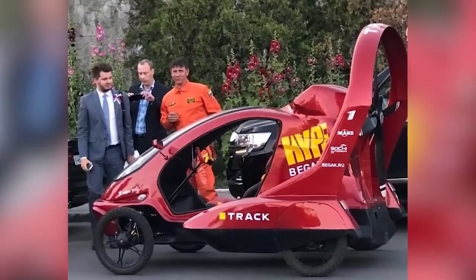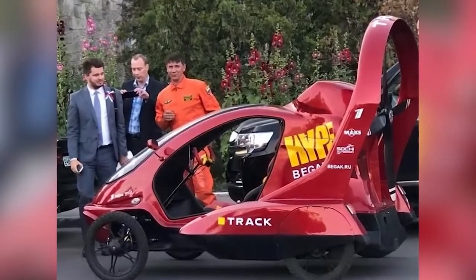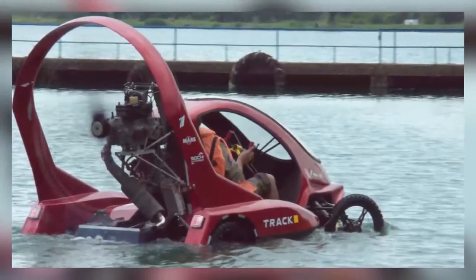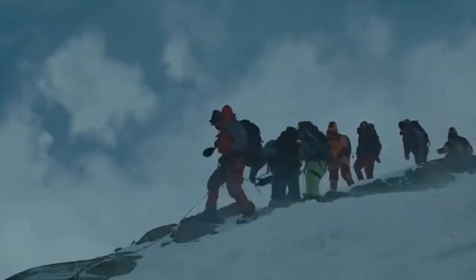The whole machine weighs only 250 pounds, less than a large human being. Although Bygok hopes that a commercial use will be found for his creation, he also believes that emergency services could make good use of it. It could, for example, be used to rescue people stranded in the middle of an ocean, or trapped high up a mountain.